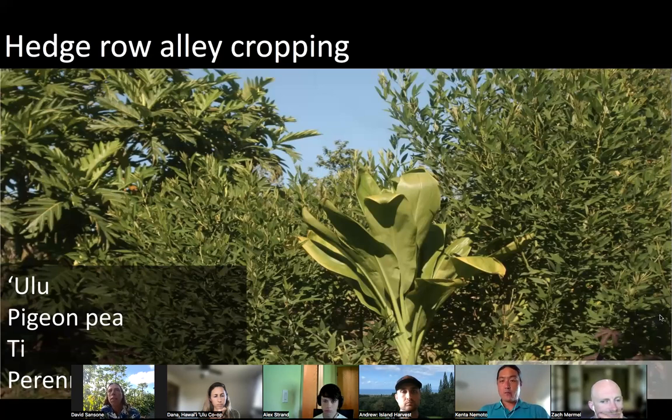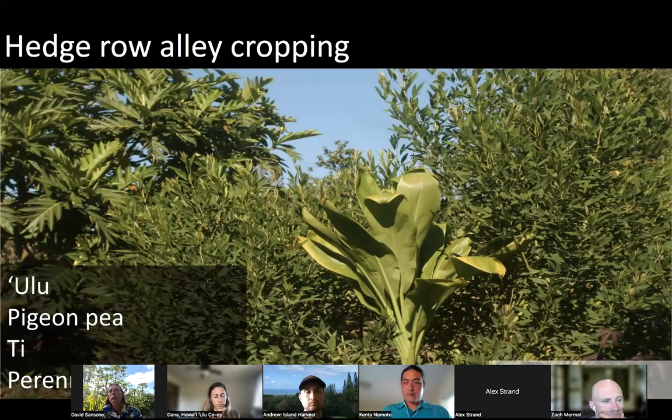And then you see off in the distance, we have the ʻulu in the picture there. So that's how we can actually feed our plants and then step away from the mowers. Okay, next picture.